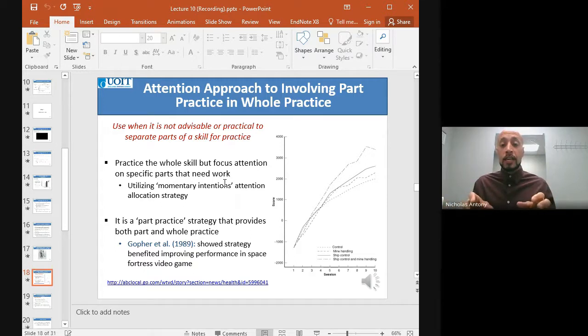And so what they did was they had different groups: a control group, a group that focused only on one aspect of the game, and another group that focused on another aspect, like the mines. What they found was that whatever they told them to focus on, that group showed significant improvement in just that component and not the others. That was consistent between groups. So it shows that if you can't separate something and you want to improve one aspect, you can have learners focus on one thing, and whatever they're focusing their attention on can improve. Does that make sense?